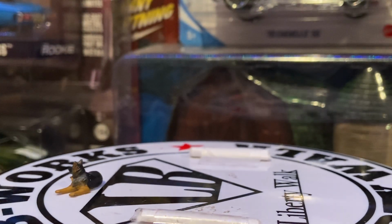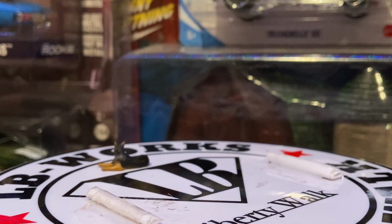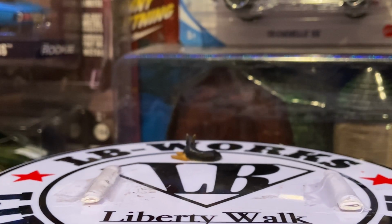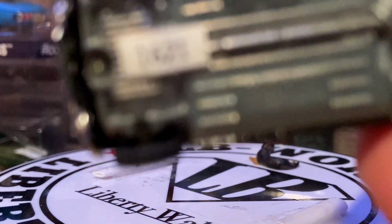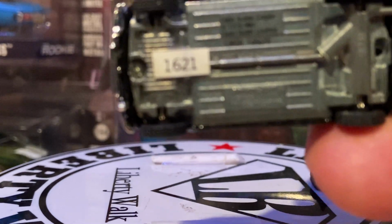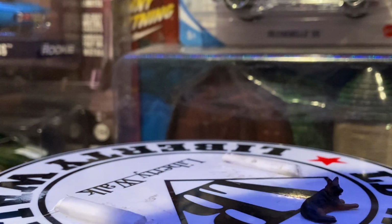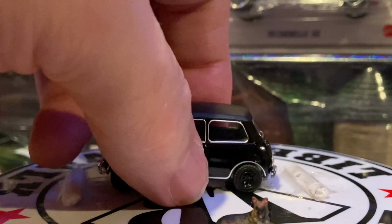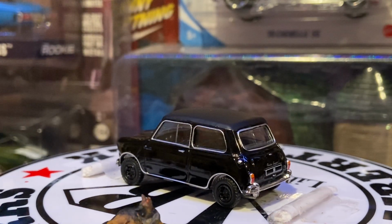And next up, I have the Green Light, the Black Bandit series. It has a sticker on the bottom, but as to how many they have made, I don't know. But that's a high number. Anyway, you want to talk about Mini. There is 1/64th Mini.